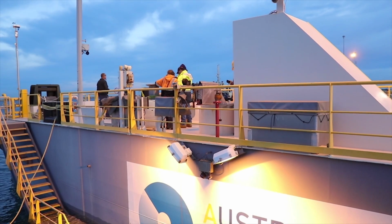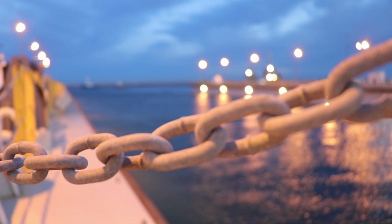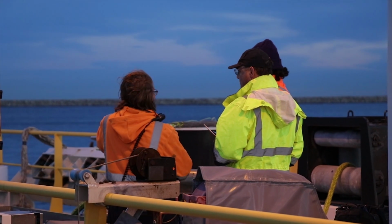Now the AMC management team at the Australian Marine Complex Common User Facility are about to undertake the challenging and precise task of lifting the 3,270-tonne vessel out of the water and transferring it to the hard stand for disposal and recycling.